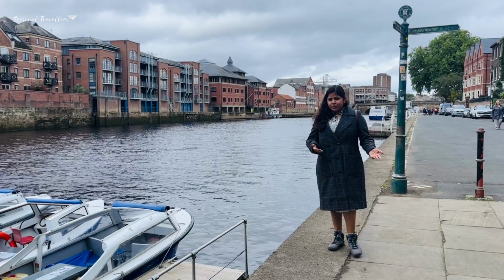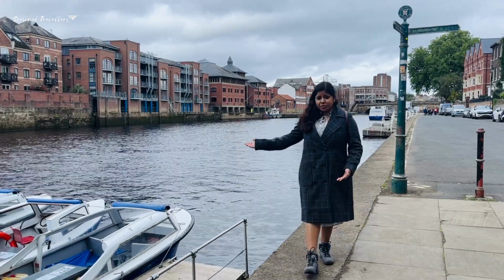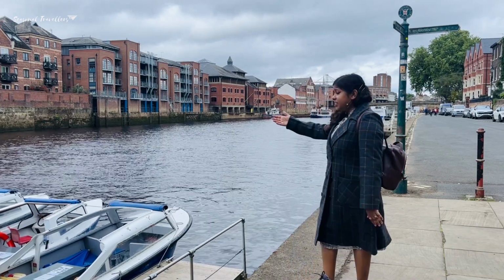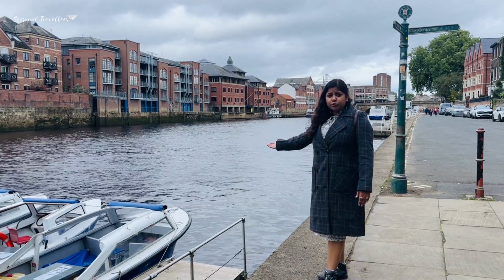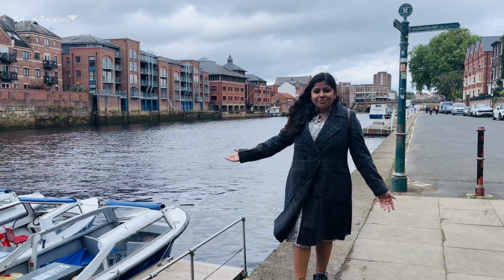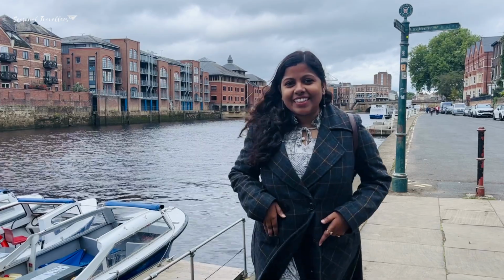You can see the River Ouse flowing next to me. This is kind of the heart of the city, and you can see all these medieval buildings. These are around 200 years older or maybe even more. So come, we'll explore the city together today.